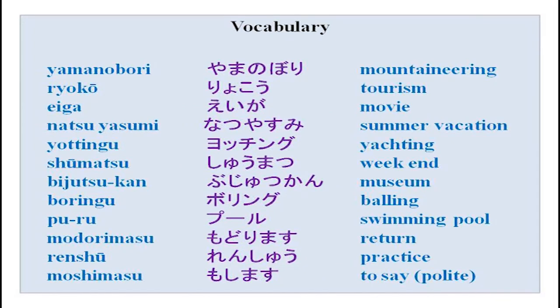This is vocabulary that we are using in the lesson. Yamanobori, and the meanings are given here. Ryoko. Eiga. Natsuyasumi. Yotto. Shumatsu. Bijutsukan. Bowling. Pool. Modorimasu. Renshu.